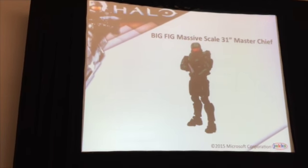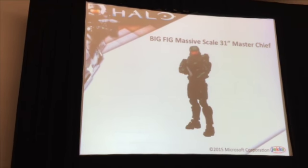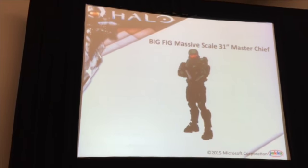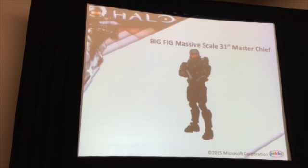Yeah, the figures at this scale, a lot of people don't realize that when you start to get bigger, the plastics that you have to use for some of this stuff start to get heavy, and when you get bigger in scale, you can imagine the plastic's going to get bigger and heavier.